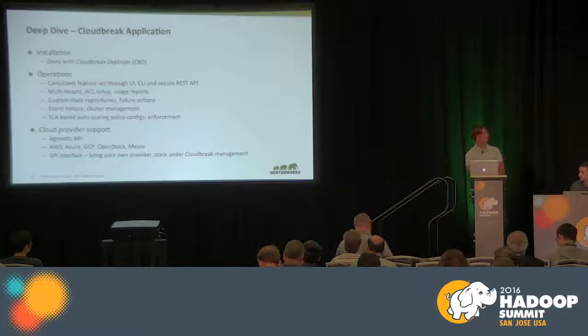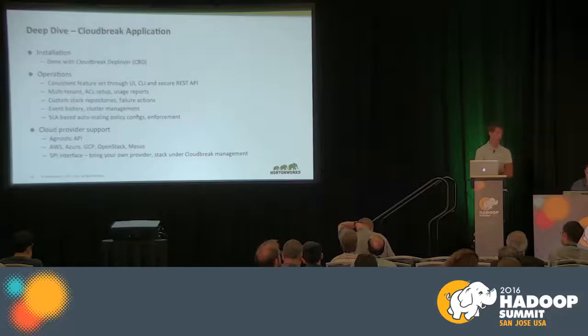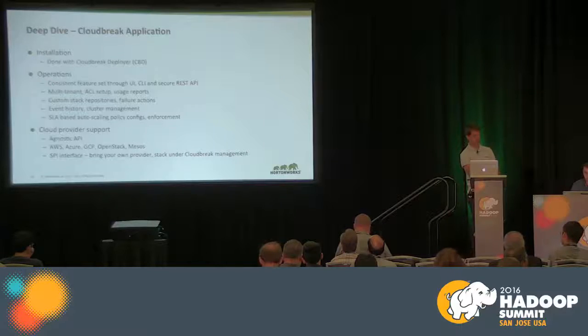As I said, we support different cloud providers. On the public side, we support Azure, AWS, Google Cloud Platform, and then we support OpenStack, different versions of OpenStack. And as a tech preview, we support Mesos as well, if you have a Mesos installation on-prem. The API which we offer you through Cloudbreak is agnostic. So basically we hide all the details of AWS, Azure, Mesos, or whatever is under the hood, and you are always reusing one UI or one API or one shell, which is agnostic.